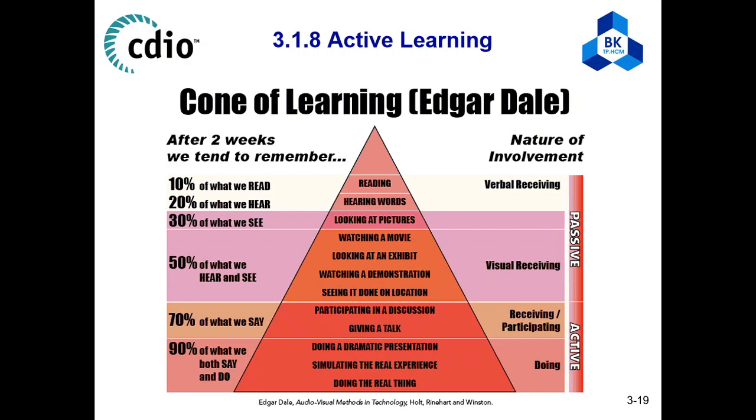And here is the important kind of learning that I want to show you. It's important that we realize after 2 weeks, we tend to remember only 10% of what we read, 20% of what we hear, or 30% of what we see. Okay, or better, 50% of what we hear and see at the same time. So for those learning methods, we call them passive learning because you are quite passive. You are just receiving verbally or visually. Okay. However, if you say something during your study, you tend to remember 70% of what you say. So it's receiving and also participating. And you will remember about 90% of what you both say and do.